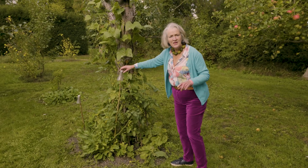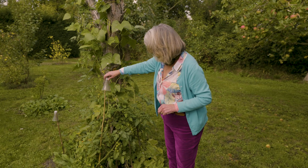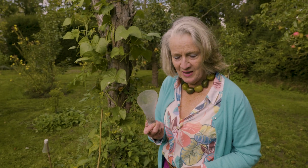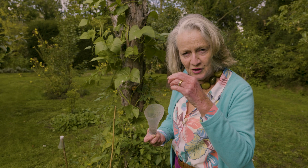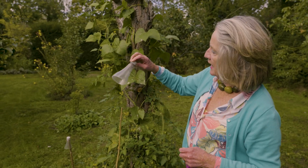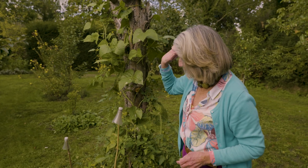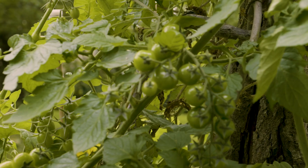Now, this is my little topical tip. I mean, it doesn't have to be gin and tonic, but if you have clear plastic bottles like this, I cut the bottoms off early in the year, use them as cloches to protect my seedlings, and I keep the tops to go on canes so that nobody takes their eye out when looking forward to admire my tomatoes and my beans.